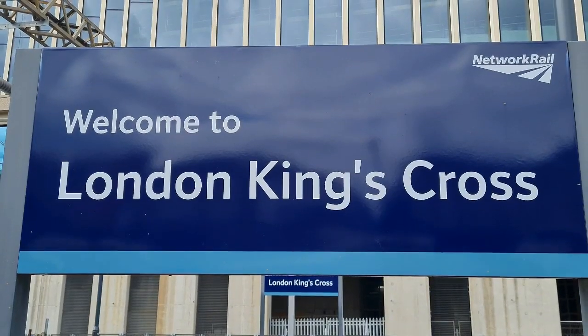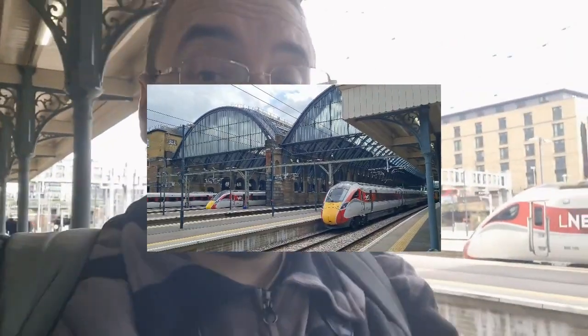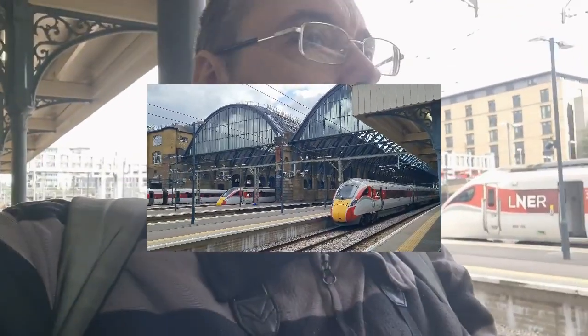Rightio then folks, we're just finishing up our last station of the Thameslink Project. This is London King's Cross, operated by Network Rail. It has 11 platforms to its name and was opened between 1851 and 1852, and it was the 5th terminus station to be built when it finally got finished. It replaced Maiden Lane as the new terminus of the London North Eastern Railway, but they didn't come along for quite a bit.